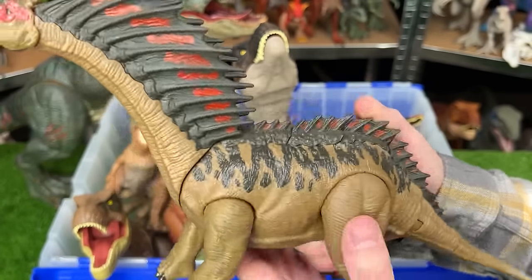Next up, we've got a light brown T-Rex from Jurassic World. This is very similar in function to the darker gray figure that we just saw. It has the chomping button on the top of its head. You can move its neck around, and you can adjust the rest of its body parts too.